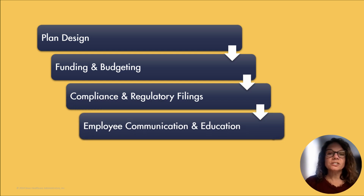When a plan transitions from a fully insured plan to a self-funded plan and the plan design stays the same, the only change employees might notice is the logo of the plan administrator on their ID card. However, if you're in a self-funded arrangement and you're changing administrators, it might be more than the logo on the ID card that's changing. If you make additional plan changes, like different medical network or pharmacy benefit manager, new copays or contribution amounts, all of these changes will need to be communicated to employees.